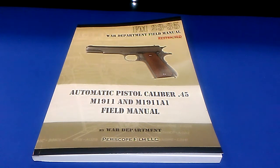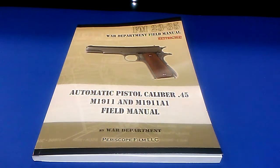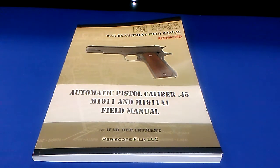But if this is the sort of thing you're interested in, if you're someone who is serious about carrying a government model as your main self-defense pistol, even if you're looking at one of the more compact versions, which really is a good idea, yeah, you can still learn quite a bit from this field manual. So it does get a conditional recommendation from me.